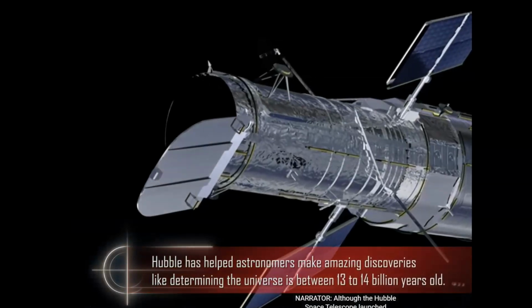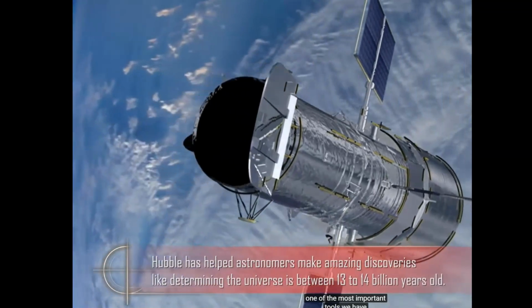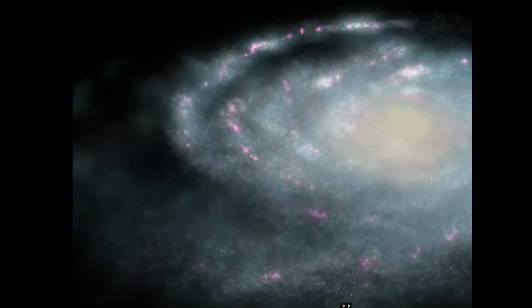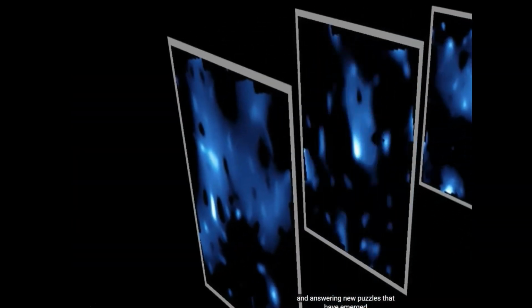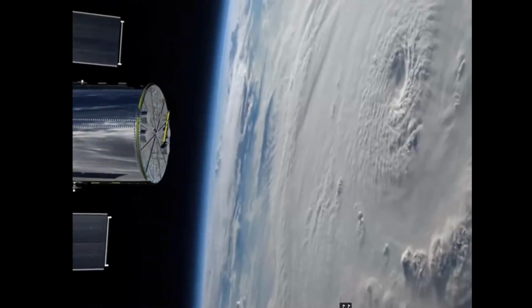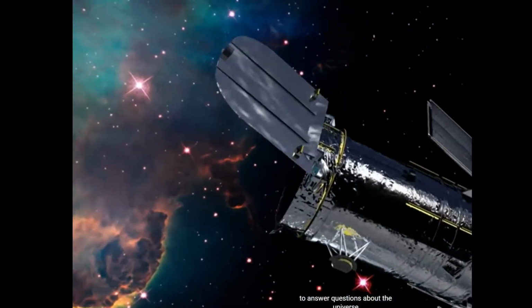Although the Hubble Space Telescope launched over 25 years ago, it continues to be one of the most important tools we have to learn about the universe. Hubble has made countless discoveries through its observations, and answering new puzzles that have emerged requires more powerful telescopes. And so one of Hubble's greatest legacies is not just to answer questions about the universe, but also to open up new mysteries that we can solve with future telescopes.